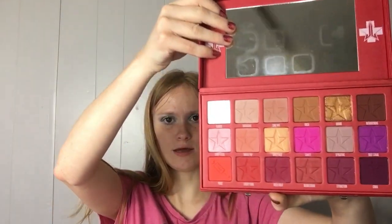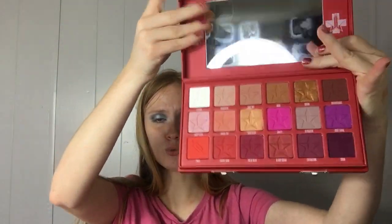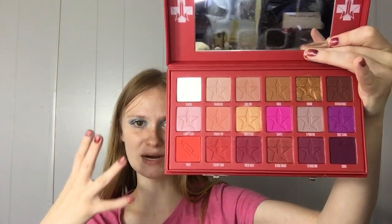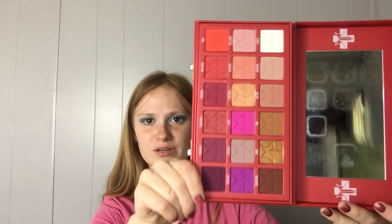Blood Sugar is the reds and the pinks. I do wish that he had a deep red shimmer in this palette, but he didn't. There's really not a lot of shimmers. There's one, which is that gold. Still a good palette though, not complaining.